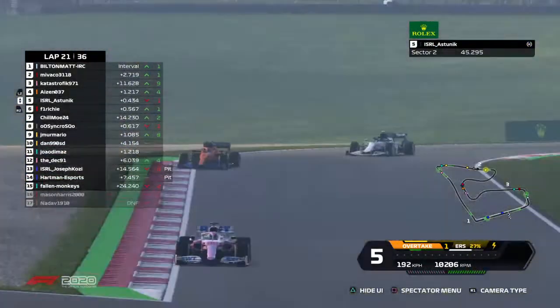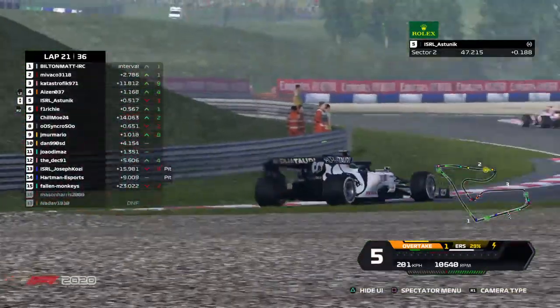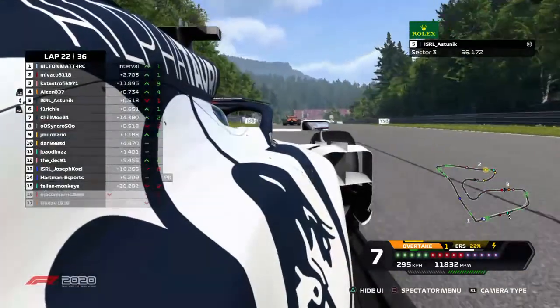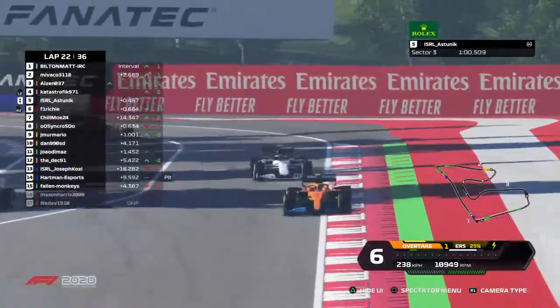And obviously he has that grip advantage, but Azen might not be actually able to make it to the end. We're going to have to wait and see here as Stunik just tries to fall back and regroup himself. That was a very good effort, but you don't want to be doing this lap after lap, because then you just go right through your tires. You just start chewing through them.